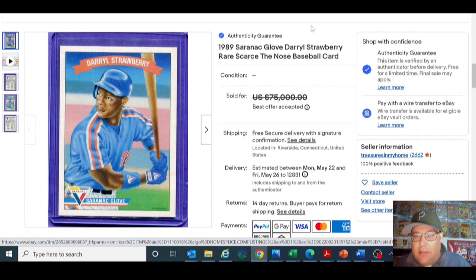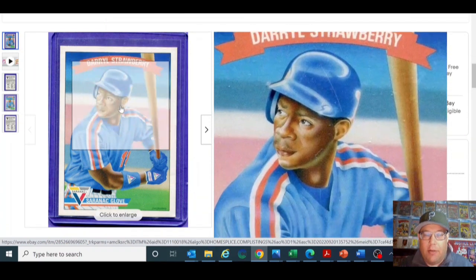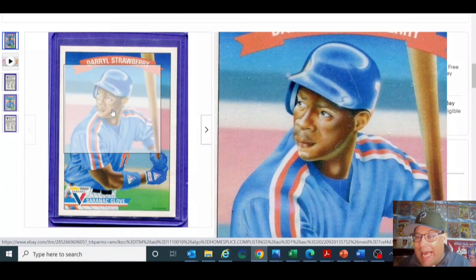Okay, next up is the 1989 Sportflics Darryl Strawberry rare scarce nose baseball card. Whew. Okay, it's a lot going on this card. Now, I don't know exactly how much it sold for, but I'm pretty sure it's at least between $74,000 and $75,000. Because why would the person take anything less? Because this is truly a work of art. Look at this face. Look at those eyes. They peer right into your soul.